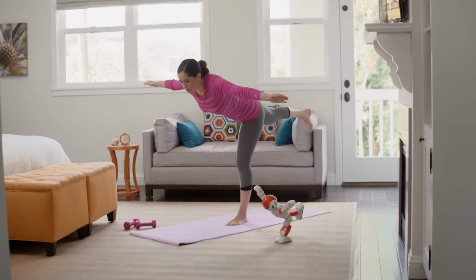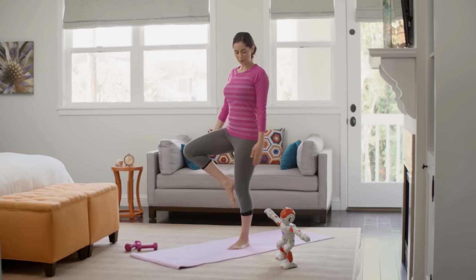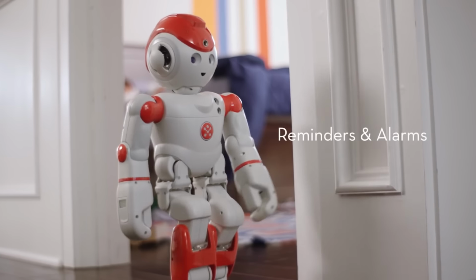Introducing Alpha 2, the newest member of your family. Okay, Joyce, let's move to the next pose. With 20 joints replicating human motion, he's as flexible as a yogi. Good job, Joyce. Alpha 2 is smarter than your smartphone. Rise and shine.